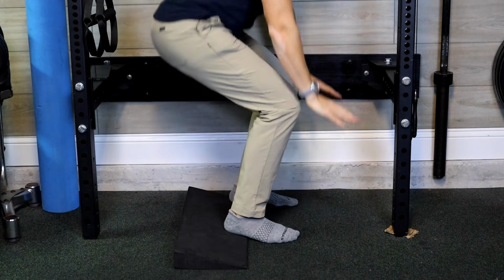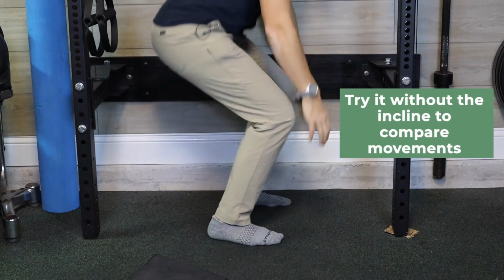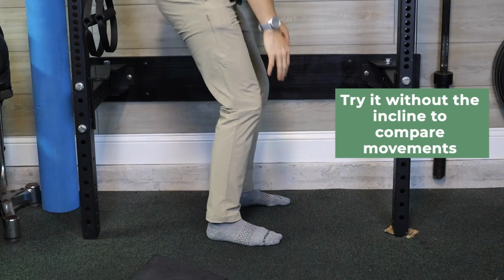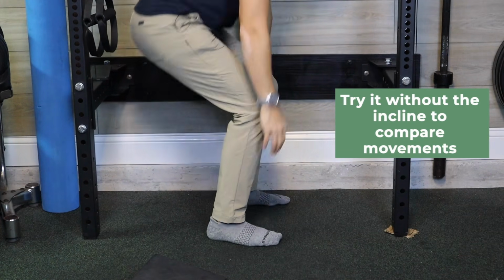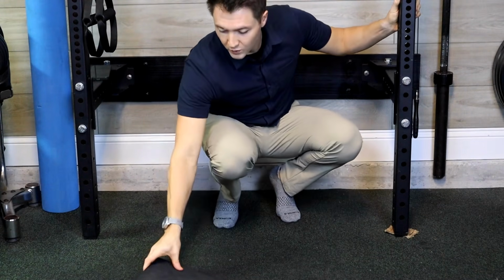Now, if you wanted to try on your own, you could do it without the incline and just feel the difference in the movement. The movement's not as clean and it really makes a difference. And so I didn't always use this, but when I started using it, it felt really, really good.